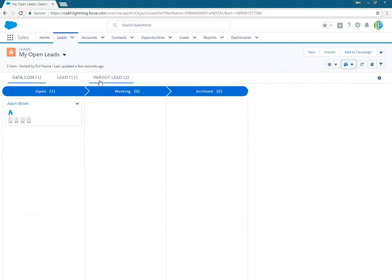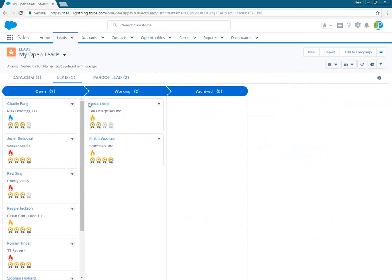So for leads, we have 3 different record types. We have a data.com record type, we have a lead record type, and Pardot. And I can jump between these 3 and rearrange these lists as needed. They'll still have the same statuses, but if they had different statuses, all of these statuses would end up changing based on which record type I'm in.